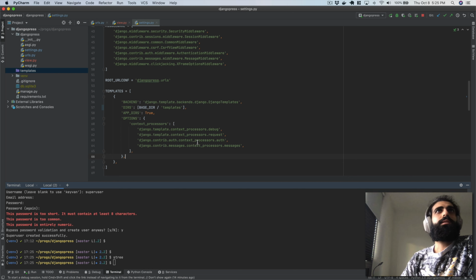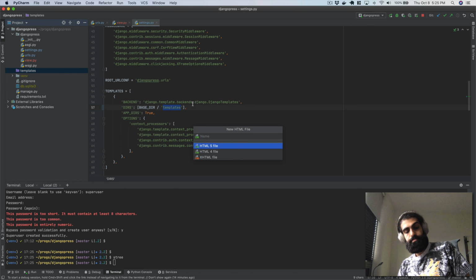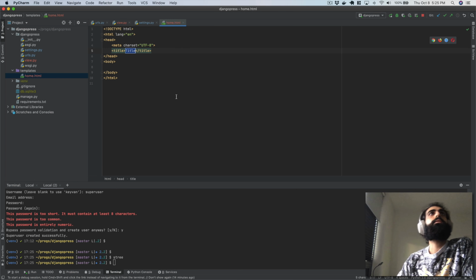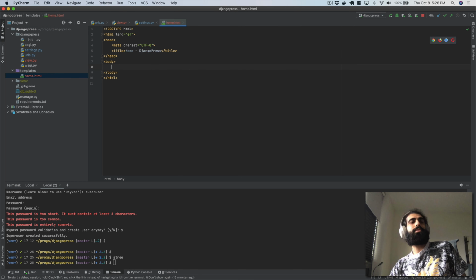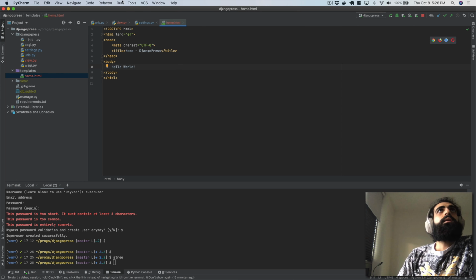Where were we? Oh yeah, templates. All right, so in the templates, we're gonna create an HTML file, and let's call it home.html. Probably don't need to put HTML, it's gonna do it. Yeah, there you go. Title of the page, say home, and what do we call it? The Django press? Yeah, the Django press. There you go. And the body, we're gonna say hello world.